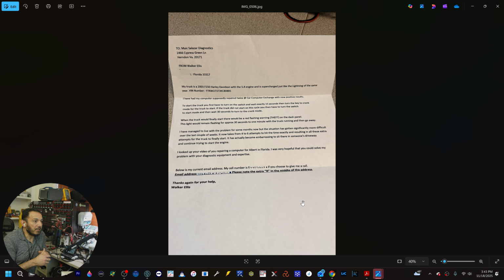I have managed to live with the problem for some months now, but the situation has gotten significantly more difficult over the last couple of weeks. It now takes 4 to 6 attempts to hit the timing exactly, resulting in all these extra attempts for the truck to finally start. It has actually become embarrassing to sit there in someone's driveway and continue trying to start the engine. I looked up your video of you repairing a computer for Albert in Florida. I was very hopeful that you could solve my problem with your diagnostic equipment and expertise. And the rest is just notes of his emails and so on, but I removed that part.